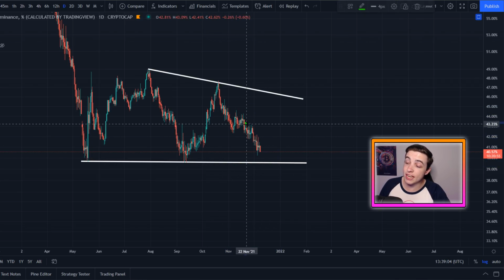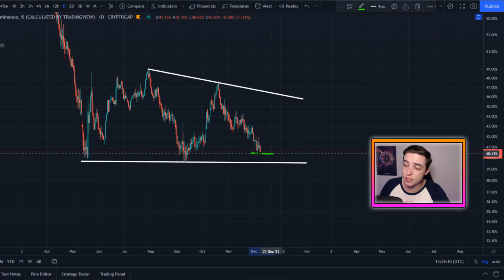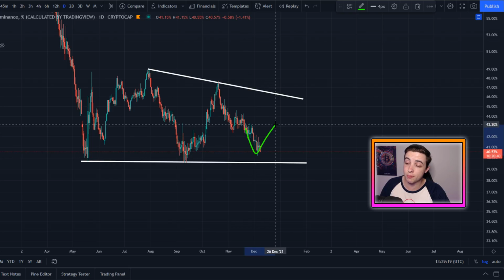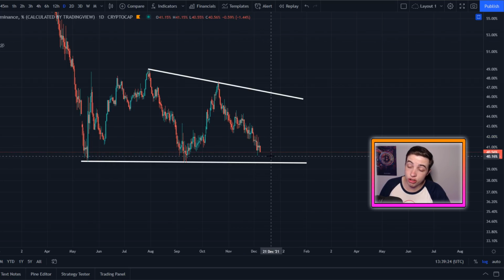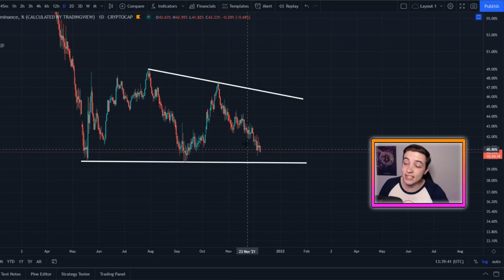But the Bitcoin dominance is about to run into some major supports coming in at around 39% to 40%. So keep in mind, it does remain a possibility that we could see a bounce sometime soon. But if the Bitcoin dominance just pushes below this level right here, really at around 39% is its final level of support, then at that stage, if we break that level, we'll be pushing into a new lower low on the Bitcoin dominance chart, which would signal a continuation of this altcoin season.